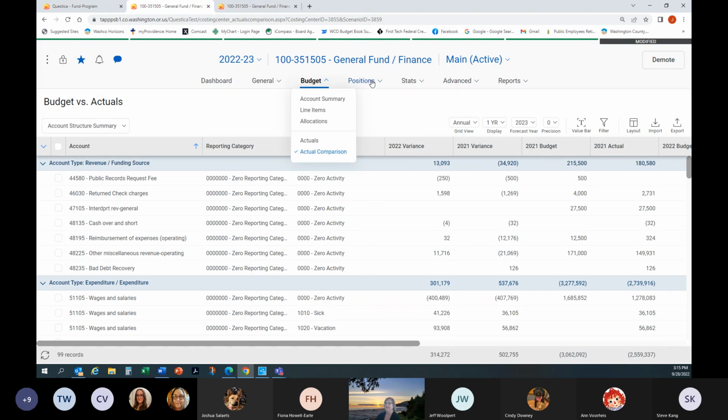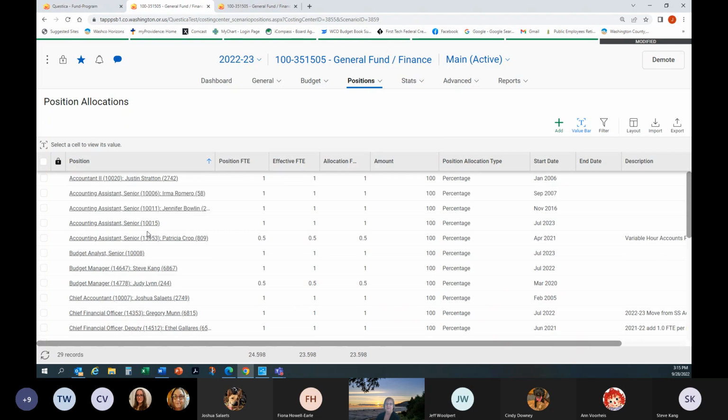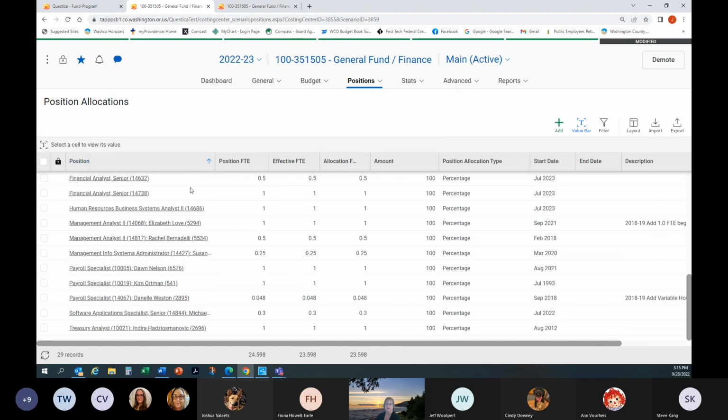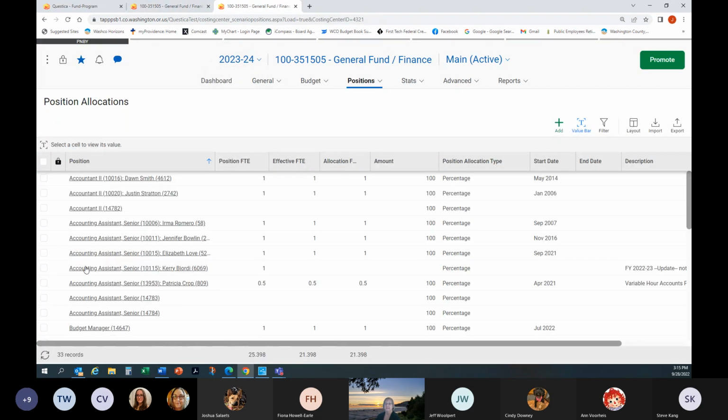The next thing you might want to look at is your position and your position allocations. So if I click on position allocations, I'm going to go to a list of all of my positions that are in finance for this year. And then next year it would be the same. You would change years. It'll give you a list of all of your positions and who's in them.